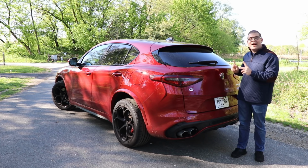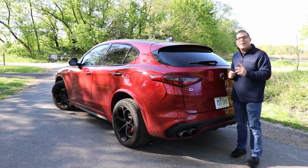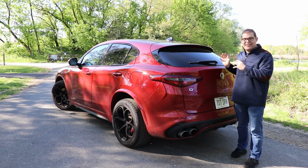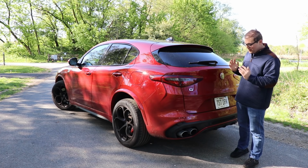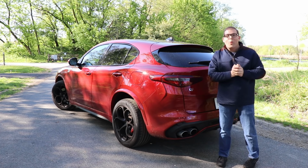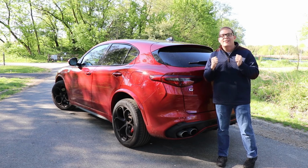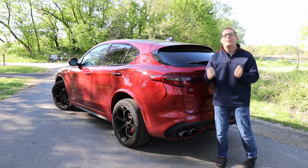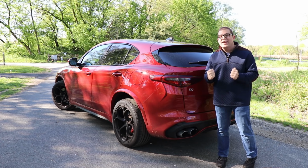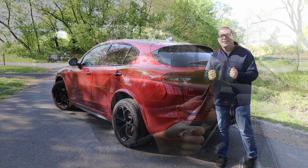But when we get this car out on the road, which we're about to do now, you might see why a snake eating a baby is actually appropriate for this savage performance vehicle. You've got these big quad exhausts, which sound absolutely incredible. Let's get it out on the road and see how that incredible Ferrari-derived V8 really gets on.